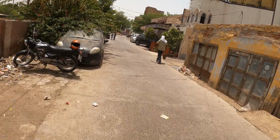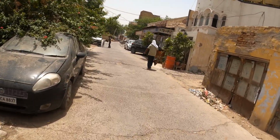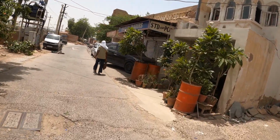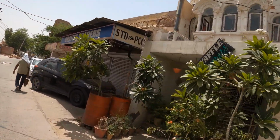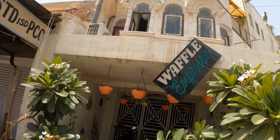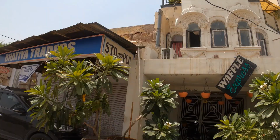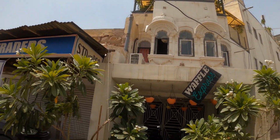Well, apparently I've already walked past it. Oh, here we go, look at this. Looks like a nice modern place. Waffle Express. And it's closed. Last review was 6 months ago.